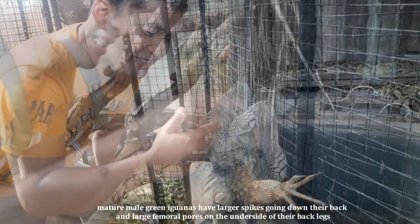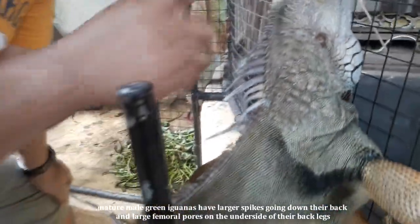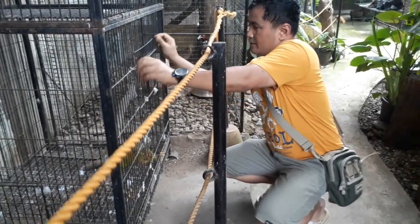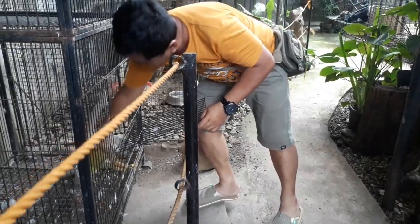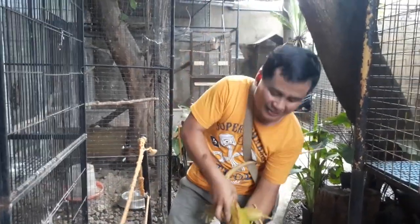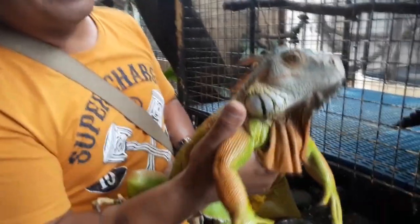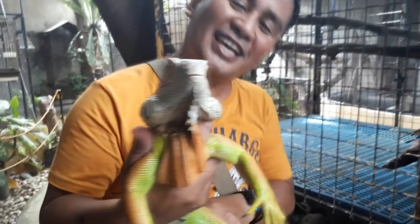Mature male green iguanas have larger spikes going down their back and large femoral pores on the underside of their back legs. You can identify the male from the female because the males have big jowls. The big jowls here. So say hi.